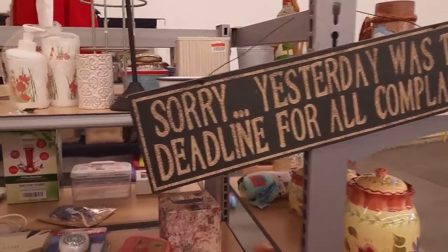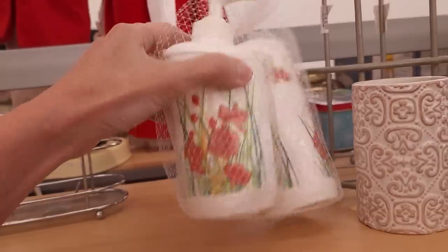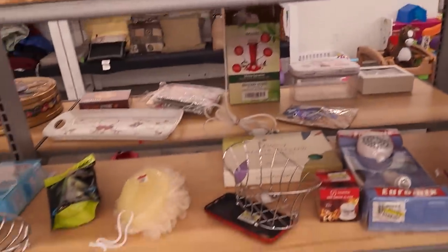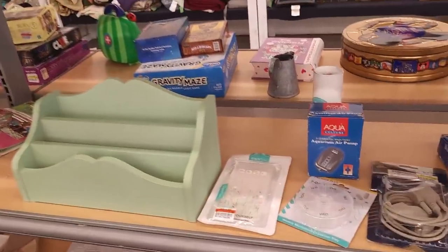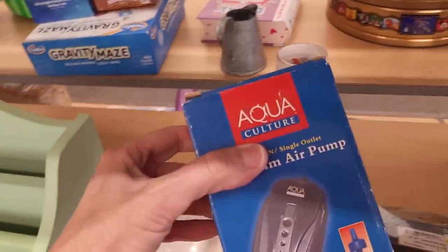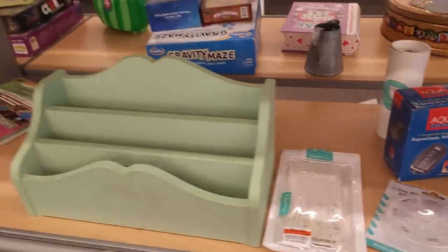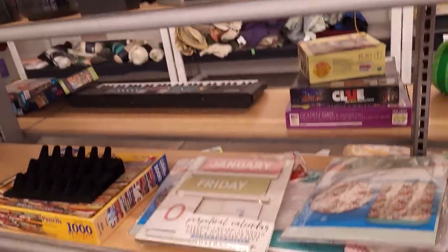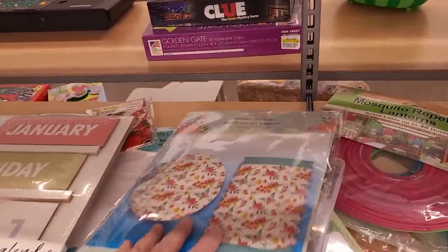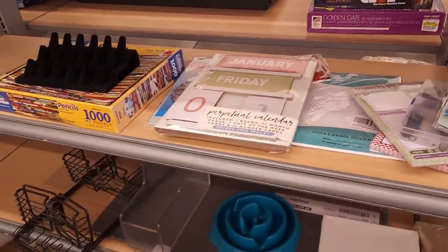Ooh, I should get that for the store. Let's see. Nope, plastic. I saw the poppies and I thought, maybe. Ooh, a little aquarium pump. Is it battery or is it plug-in? Nope, it's plug-in. I like to have battery ones on hand just in case there is a power outage. I can pop those into my tanks and keep oxygen flowing.